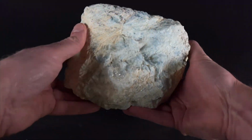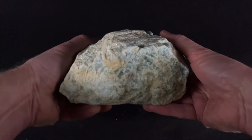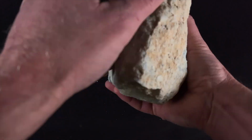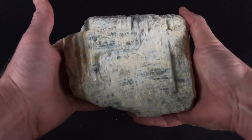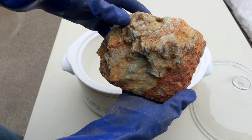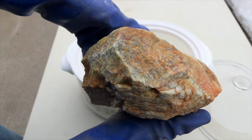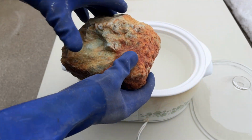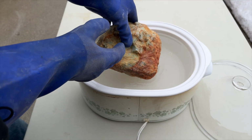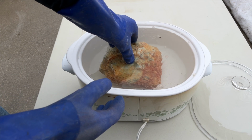I've got it all cleaned up and it looks a lot better. Way more blue than it was before. It looked green at the mine, but now it looks blue. I soaked this in hot oxalic acid for about 7 hours. I'm not really confident in my methods, so I don't want to give too much advice, but I read somewhere that you should soak it in water ahead of time. So I soaked it in water for 3 days. Then I put it in the acid.